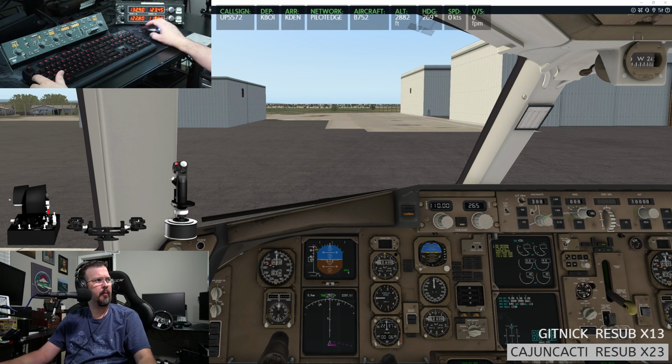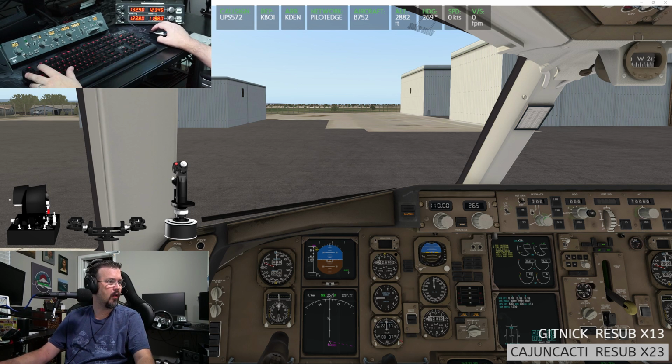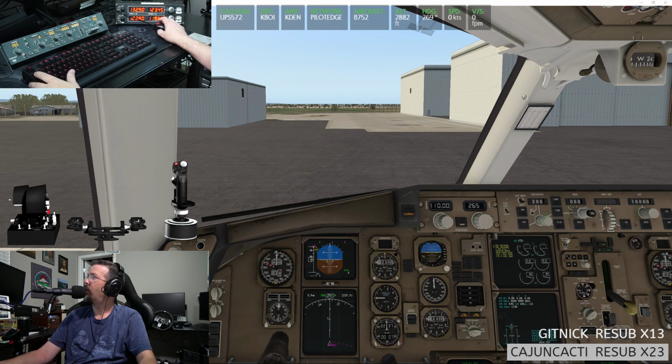All right, we're going to go over to Pilot Edge. Did you hit control and then the number? Yeah, that's, yeah. Yeah, you're able to do it in other planes, right? With the normal control and then the number.